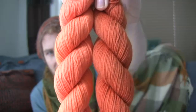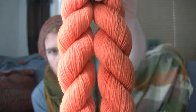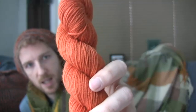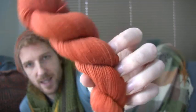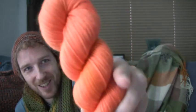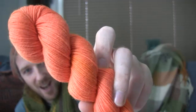I think the colours are coming off a little bit brighter on the camera, maybe. This one is quite a burnt orange, almost a light brown, which maybe you can see with that. It's like my little face blurred out in the background. This one, however, is almost a neon orange. It's a real kind of bright citrus popping colour.